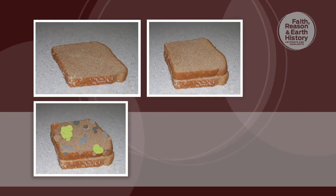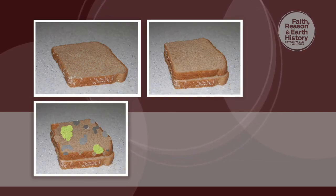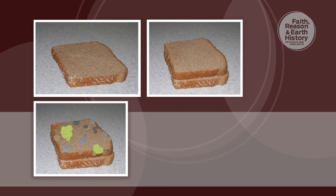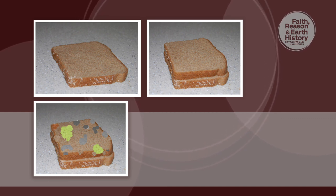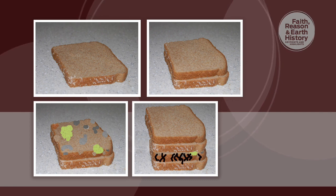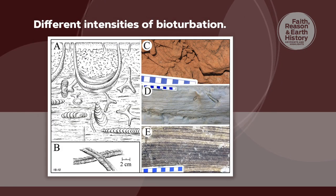Now if we take one slice of bread, lay it down, put another one on top, and then we let it sit there for a while, what's going to happen? Well, you can have mold developing, and insects can chew on it, even mice, and so you have a lot of damage which happens to that bread. And so if we put more layers on top, now we can see where there was time between the slices of bread with all the damage. That's the same thing here.